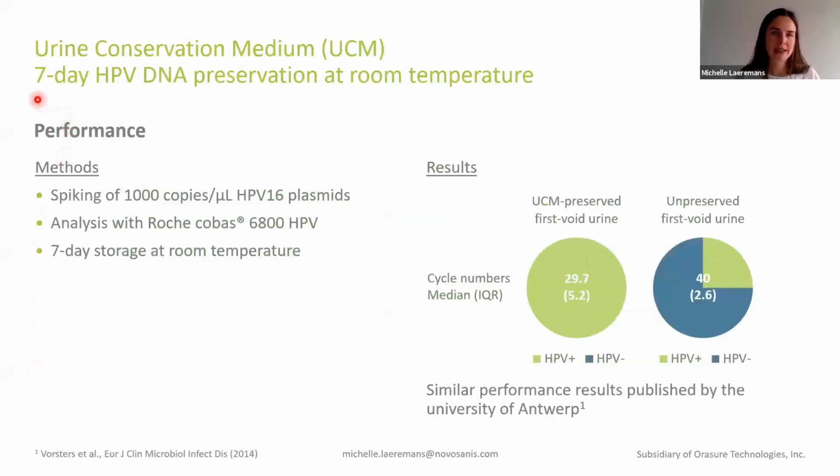Here, we provide data on the performance of urine conservation medium, RUCM, which is our preservation buffer and can be added to the collector tube prior to collection. We performed an experiment where first void urine collected with Colli-Pee was spiked with 1,000 copies per microliter of HPV-16 plasmids. The samples were analyzed on the Roche Cobas 6800 platform after 7 days of storage at room temperature.